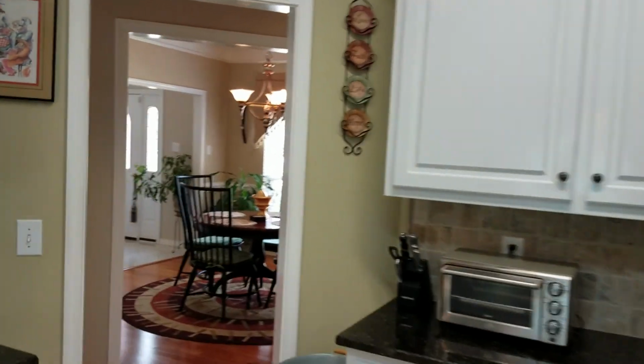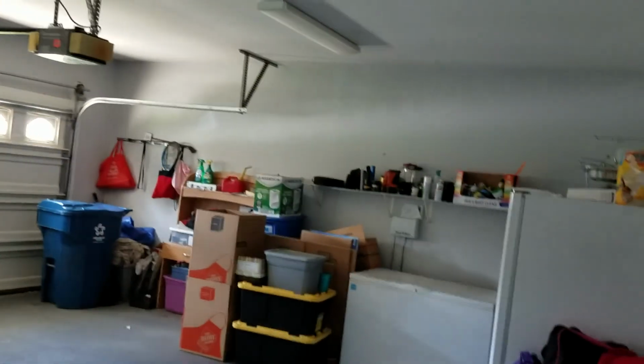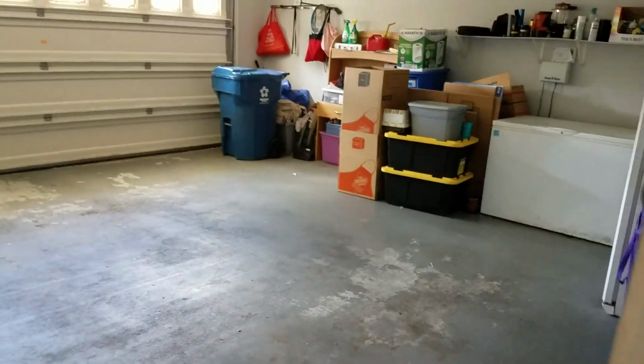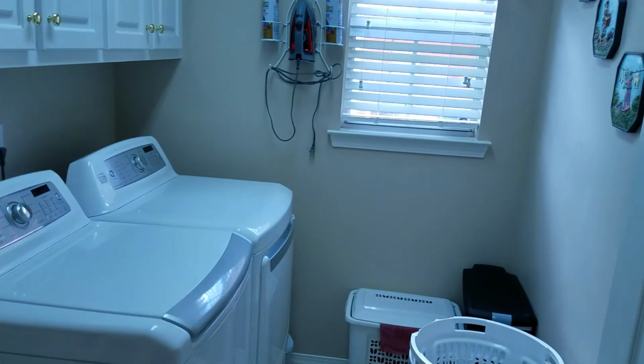Pantry, very well stocked. All right, we're back in the hallway here. And of course, this is the garage. Nice two-car garage. Come down the hallway here. First door we come to is the linen closet, utility room.